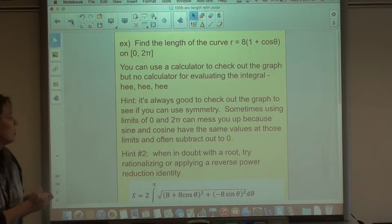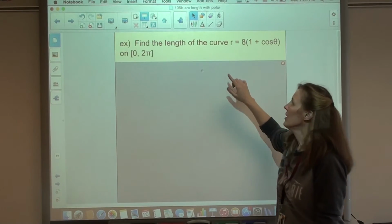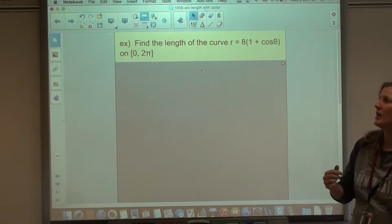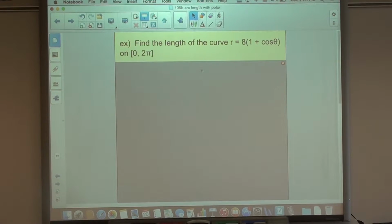Here we go. I want you to step up. Find the length of the curve r equals 8 times (1 plus cosine theta) on 0 to 2 pi. I don't want you to evaluate yet. I just want you to write the integral that would give this to you. You're welcome to graph if you want to. You can use your calculator if you need to graph.